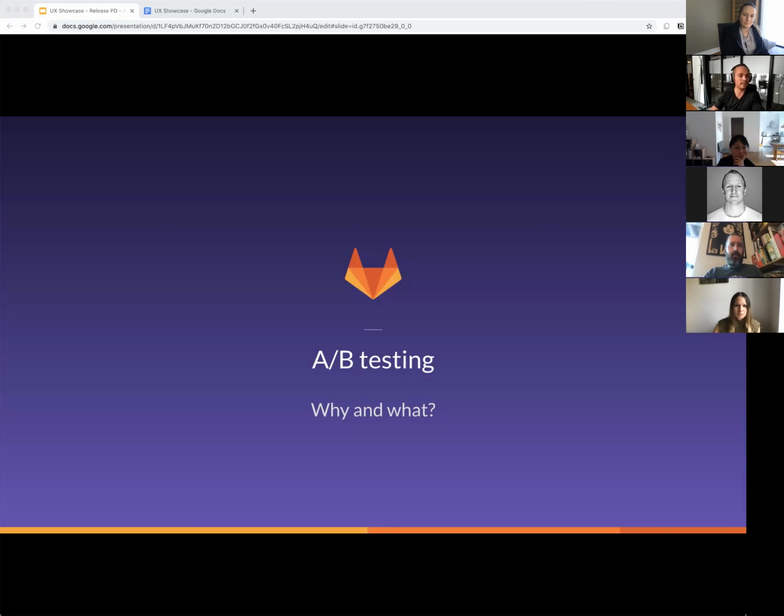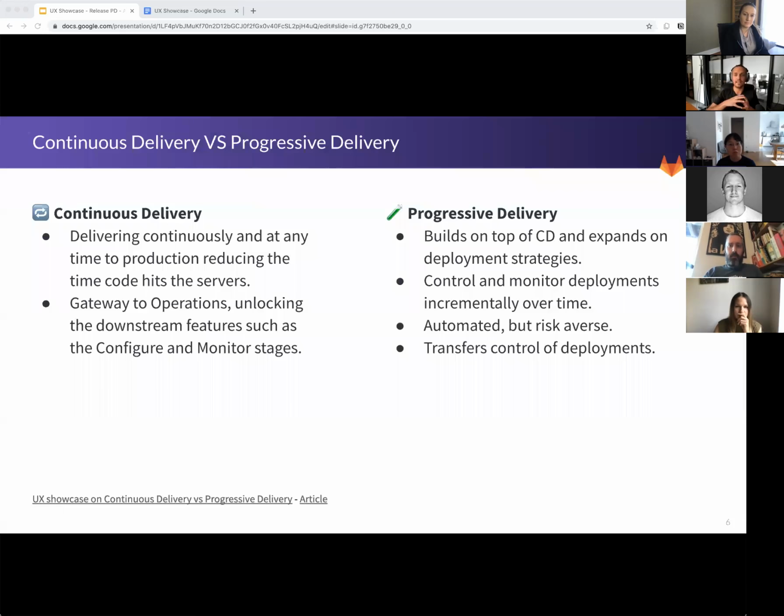Then on to the main topic of today's presentation, which is A/B testing, and a little bit on the why and what it is. So A/B testing is an important part of Progressive Delivery. And in order to explain a little bit about that, I have to briefly explain the difference between Progressive Delivery and Continuous Delivery. I want to highlight that my previous UX Showcase went into detail on this topic.